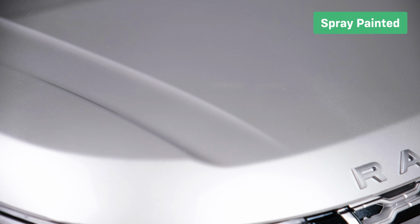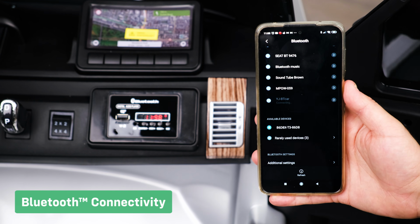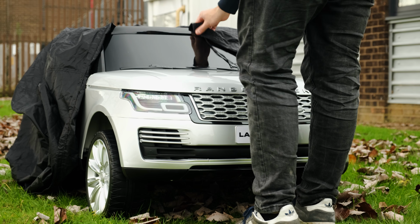The spray-painted finish is like no other car on the market. The Bluetooth connectivity feature allows you to connect a phone or tablet to play music. Our dust and rain covers come in a range of sizes to suit all our ride-ons.